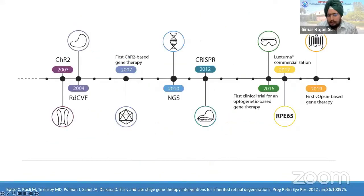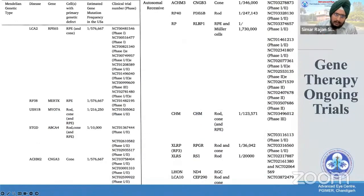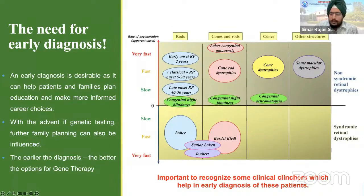So these are various options that are available, and the path to gene therapy has been very long and is still going on. But in 2017, we had the first FDA approved gene therapy for RPE65 Leber's congenital amaurosis, and there are many more in the pipeline, with various clinical trials ongoing for multiple disorders, trying out the various modalities that I just shared. But what is needed for this is accurate diagnosis of the disease, which is the most important thing, and an early diagnosis, because the more rods and cones we have left, the better it will be for the gene therapy to function.